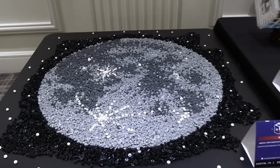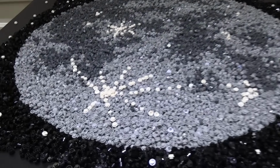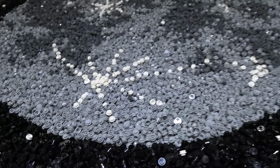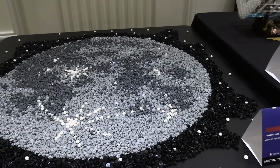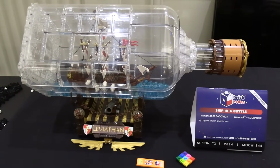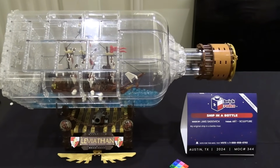Then Luna, this is by Jake Sadovich. So he's actually just laid this whole build out on a table, and these are all just loose bricks, varieties of grays, some black, and some white in there to create a sort of lunar landscape. And then Jake Sadovich, of course, is the fan designer of the Ship in a Bottle set that LEGO has released on two different occasions, so you've got that back there.